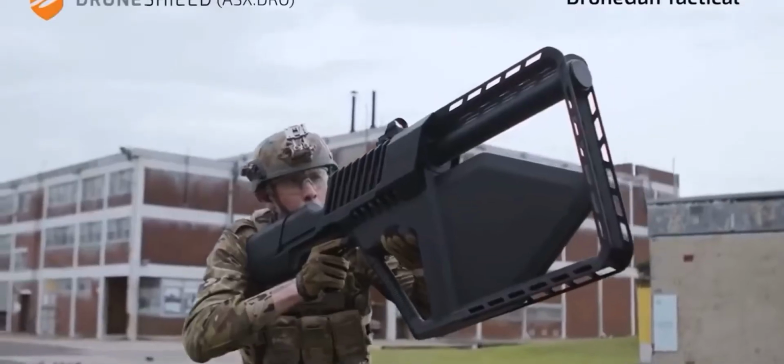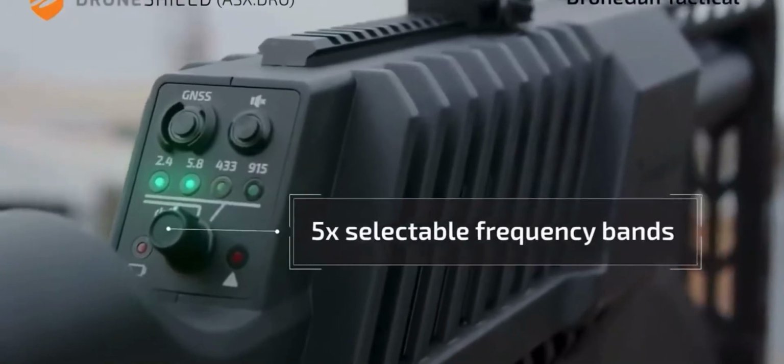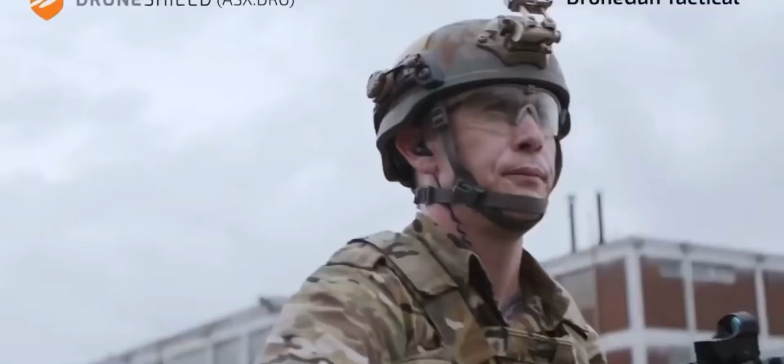The Drone Gun Tactical has an impressive range of 2 kilometers. The design is portable and only takes a couple of seconds to set up.